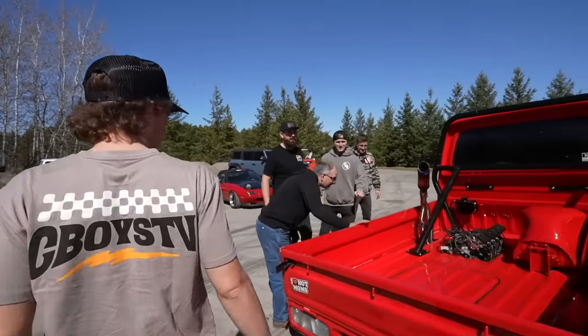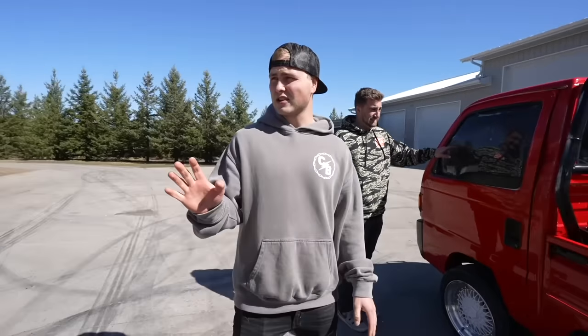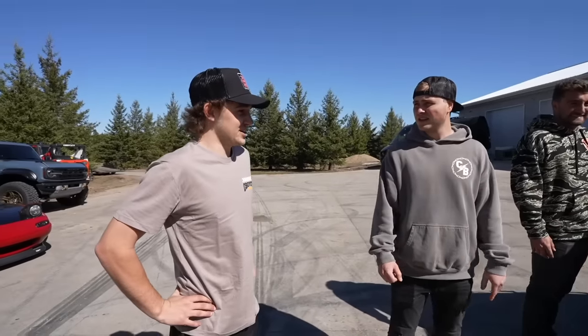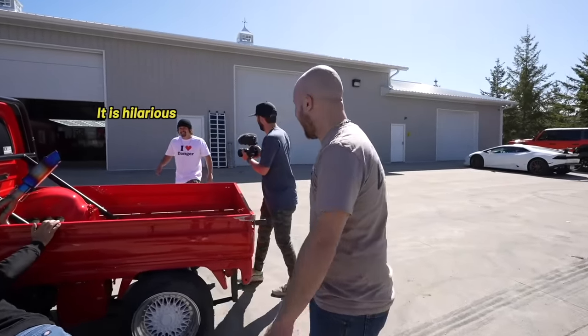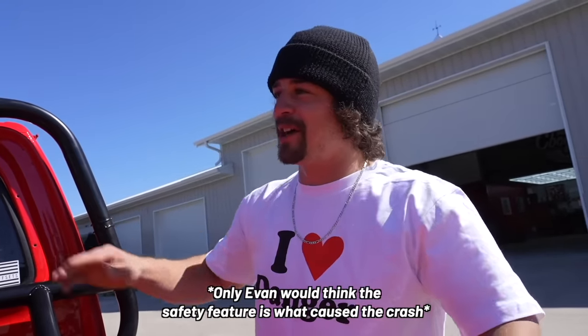The paint is surprisingly not that bad. Dude, it looks actually pretty good. Are you okay is the question. I'm good, actually. That was nothing. Oh, good. Roll bar's there for a reason, and we found out. Yeah, and of course, Evan just thinks it's hilarious. It is hilarious. I think it's the added weight of the roll bar that made it roll. Without the roll bar, she would have just slid.